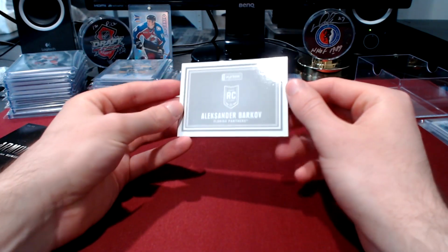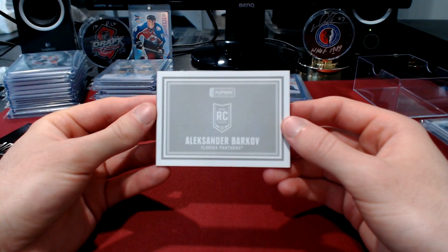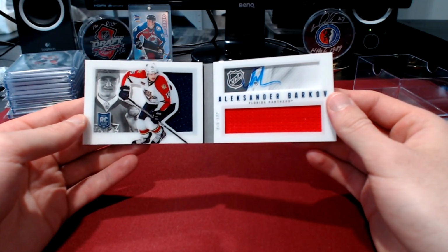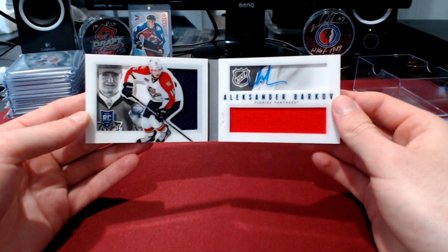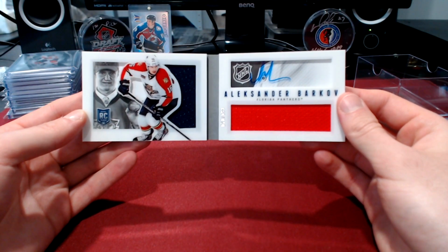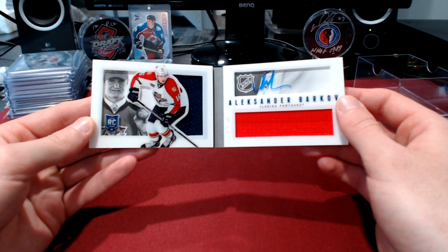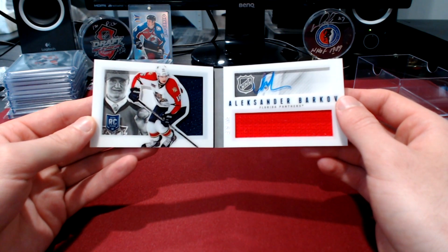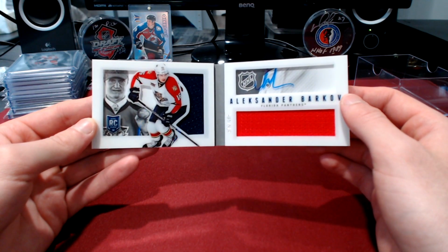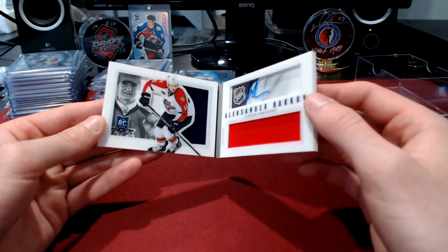The next card we have is the biggest hit out of my Panini breaks, which was the Alexander Barkov rookie booklet dual jersey autograph number 78 of 199, on card, 2-color jersey, which was nice. I've seen a couple of these on eBay that are both either red or blue jersey swatches, and to have 2 different color ones adds a little bit extra to the card in terms of value. In my opinion, it's a little bit more intriguing to look at.